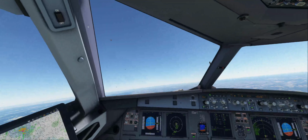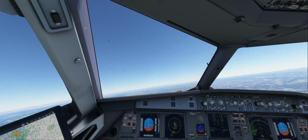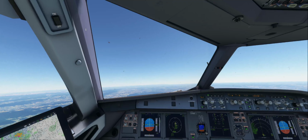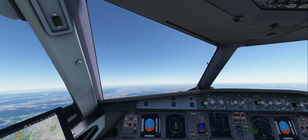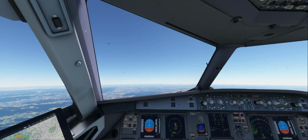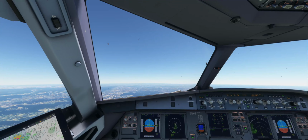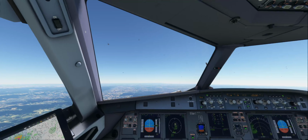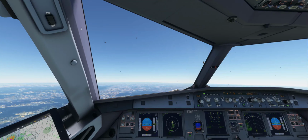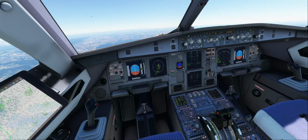Departure, guten Tag, Lufthansa 4 Hotel Foxtrot, 2800, climbing 4000. Lufthansa 4 Hotel Foxtrot, hello, climb flight level 130. Lufthansa 4 Hotel Foxtrot, climbing level 130. Condor 4176, turn left heading 270, intercept localizer, 25 left. Eurowings 241, maintain 180 knots or greater until 6 miles final. Condor 1 Papa Whiskey, contact 125.2. 125.2, Condor 1 Papa Whiskey.